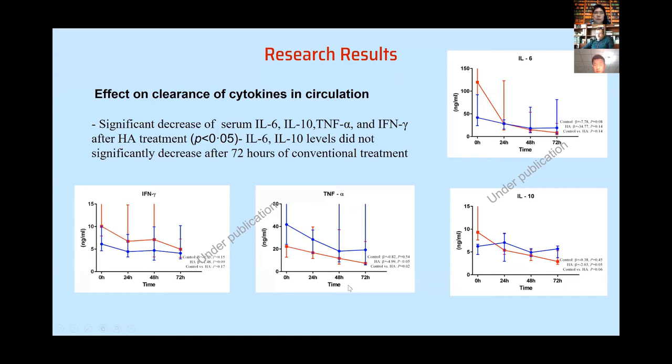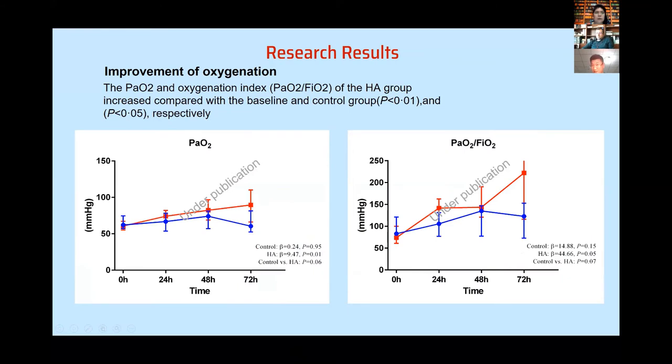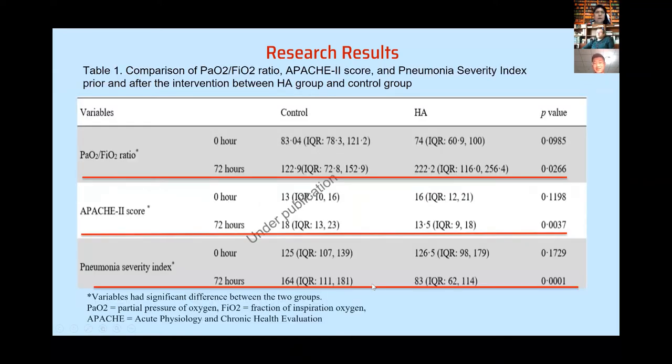Also, we see a significant increase of oxygenation parameters like PaO2 and oxygenation index. Here again, with a steeper slope in the increase curve. And the disease severity scores. In this study, we chose the APACHE II score and pneumonia severity index for evaluation of disease severity and progression.